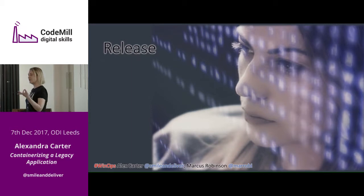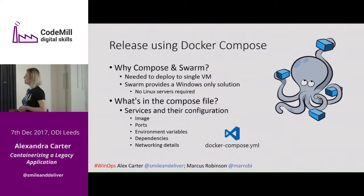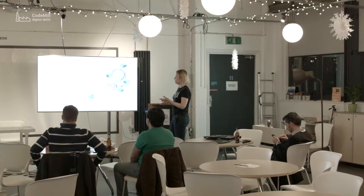So, release. Now, as I mentioned before, we use Octopus in-house to release. But because we were in VSTS and we were all happy with our new toys, we decided to use Docker Compose in VSTS again. Now, we weren't ready for Kubernetes there, and Kubernetes wasn't really ready for us on Azure either. So just to keep it really simple, we used Compose files on Swarm because we were just going to deploy to a single VM at this stage. Also, we wanted to keep it Windows because we knew how things ran on Windows, and of course we were surrounded by Microsoft guys.